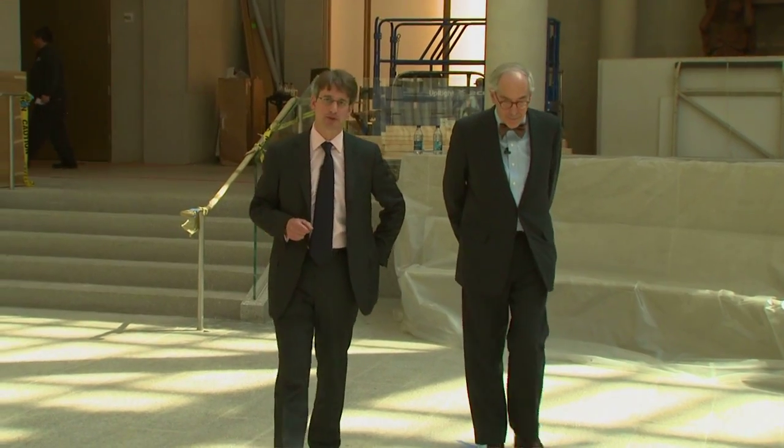I'm Tom Campbell, Director of the Metropolitan Museum of Art, and I'm in the Charles Engelhard Courtyard of the American Wing, which has been under construction for the last 2 years, with Morrison Heckscher, the chairman of the American Wing. Maury, this space has transformed in the last 2 years.